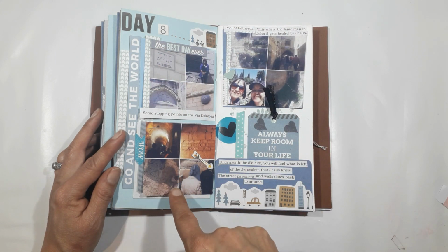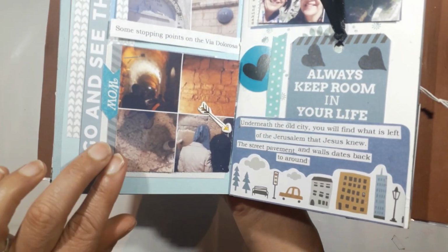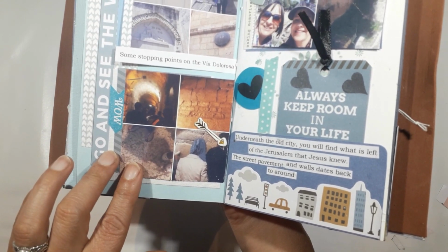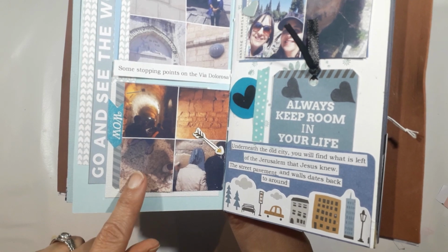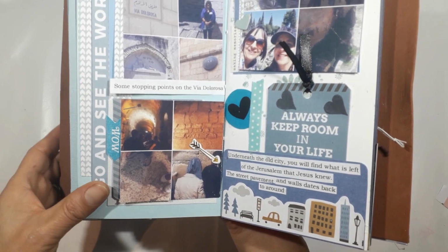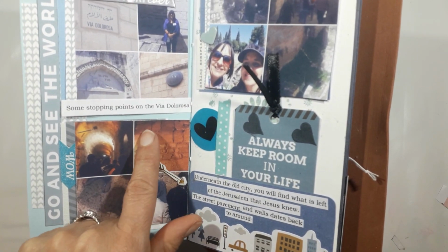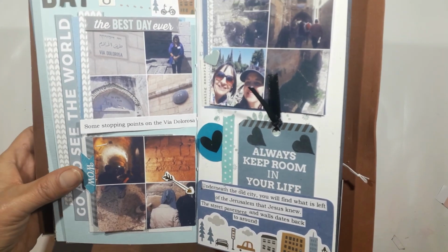Yes, very interesting. We went underneath Jerusalem, and these streets where I stand, I don't know if you can see some feet on there. This street is more than 2,000 years old, so Jesus could have walked there. So that to me was amazing. And these blocks were part of the original Jerusalem where Jesus could have been.